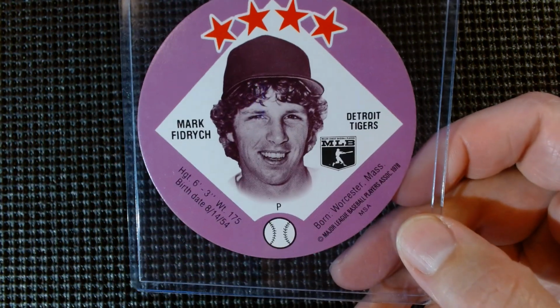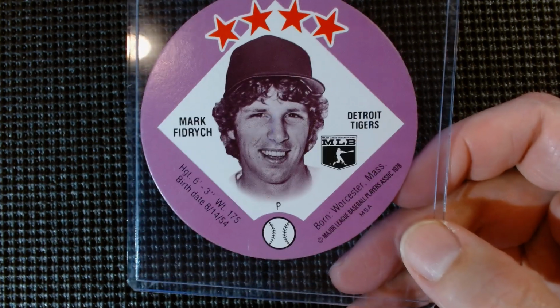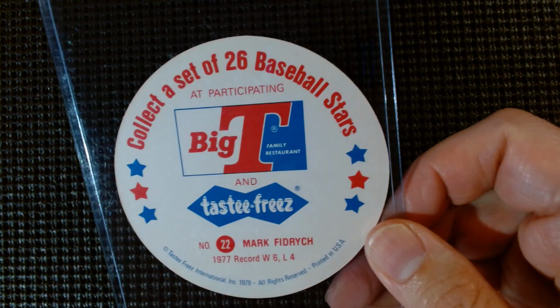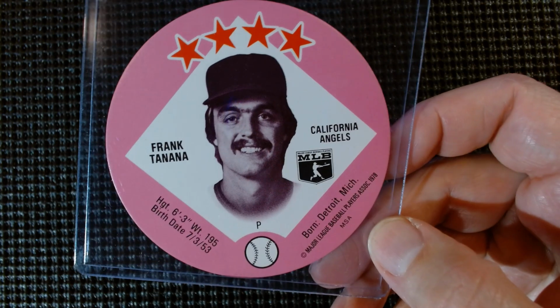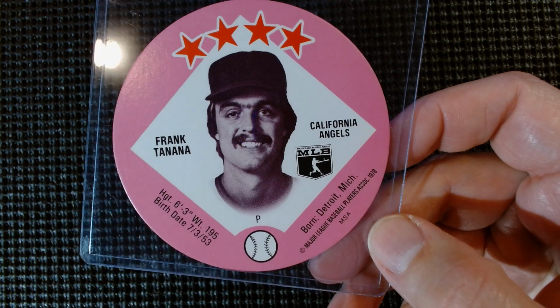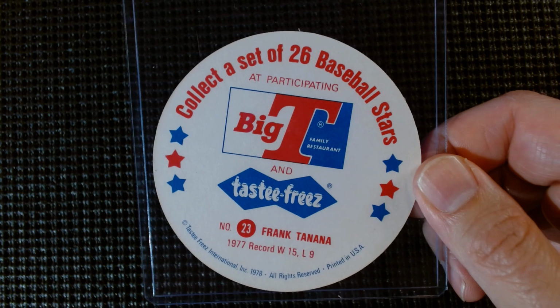.300 batting average, pretty good. Alright, Mark Furtick for Detroit, pitcher from Worcester, Massachusetts, with a 6-4 record. Frank Tanana. Not the best image, a little unibrow going on there. For the California Angels, of course. Number 23.